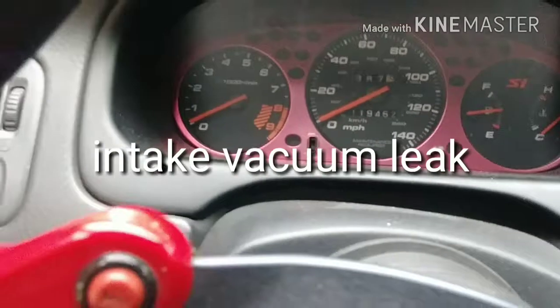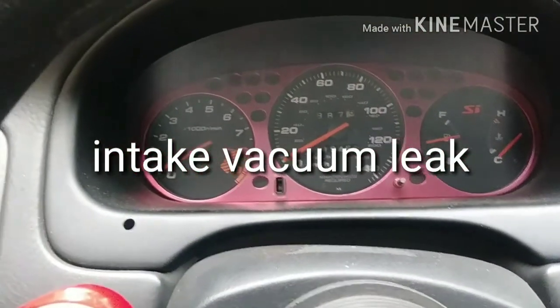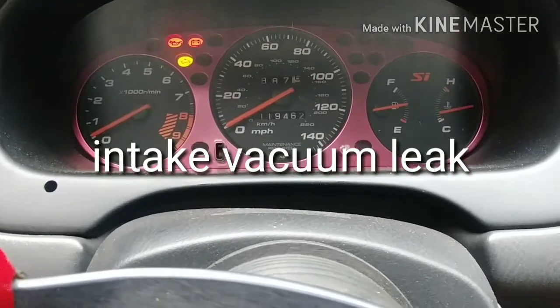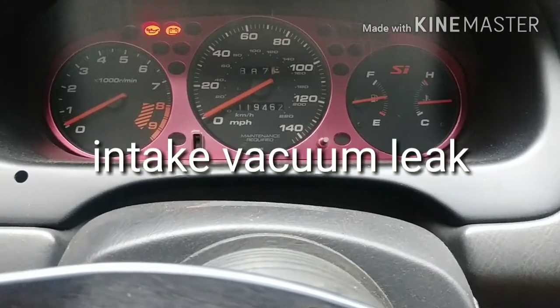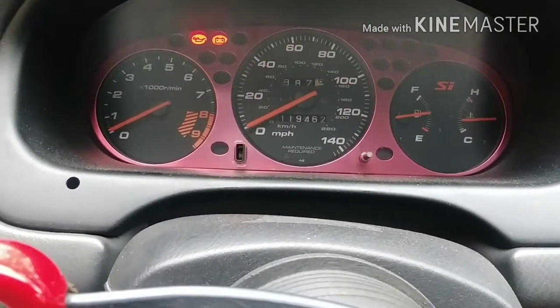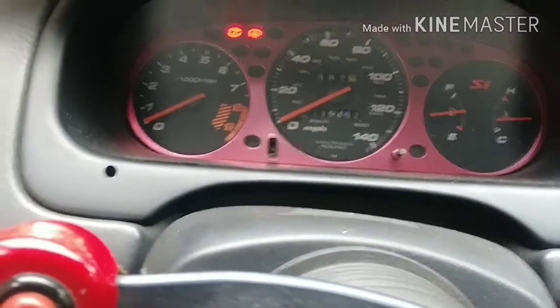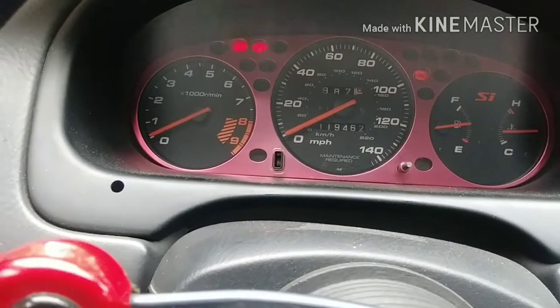So I'm having a small issue with the car. Car is off now. When it started up, set operating temperature. I've been driving it for a while, and I went to go punch it, and the idle would not drop. It stays here.